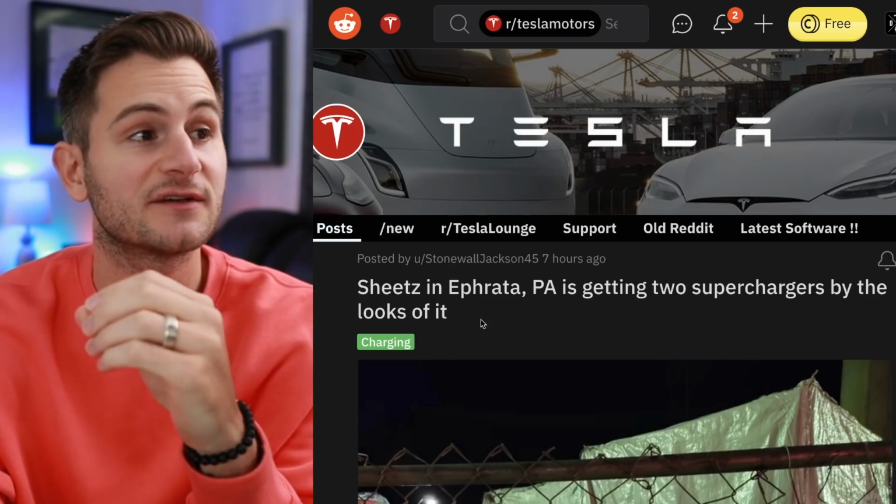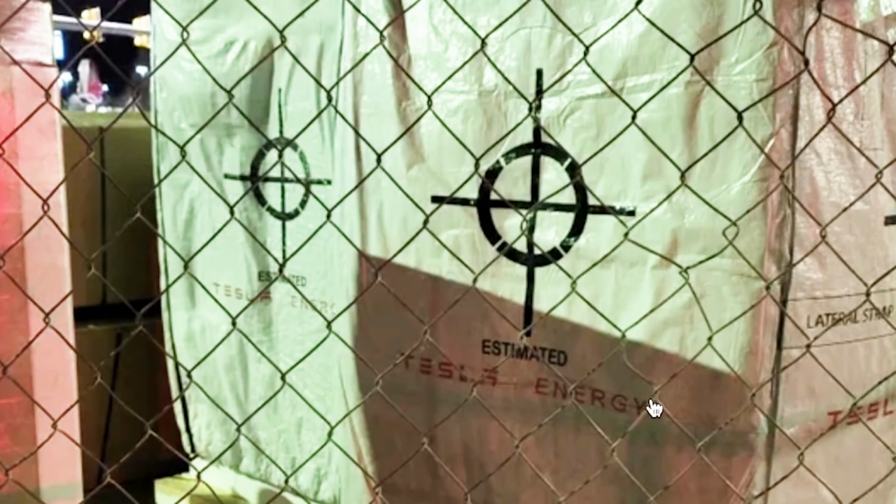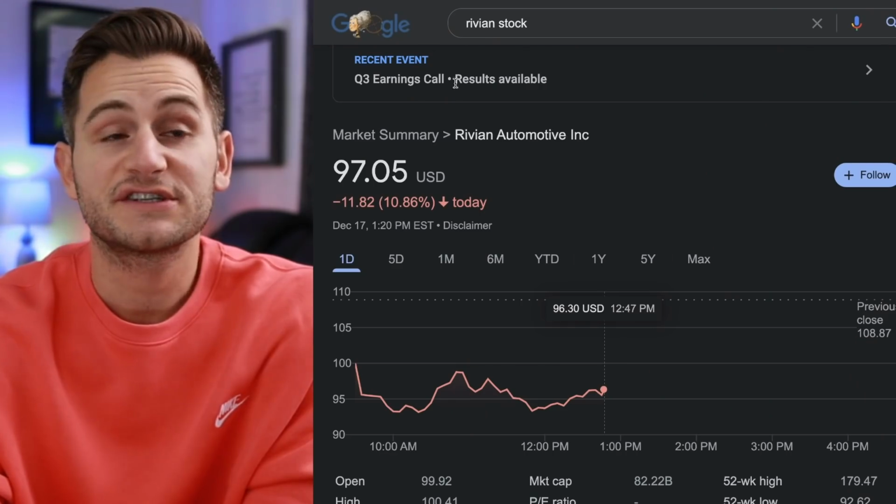Here we get an anecdote that Sheetz in Pennsylvania might be getting Tesla Superchargers. Maybe this is just for me because I am from Pennsylvania, but I would love to see Superchargers at Sheetz, as this is one of the main gas stations in our area. So let's shift gears to Rivian.